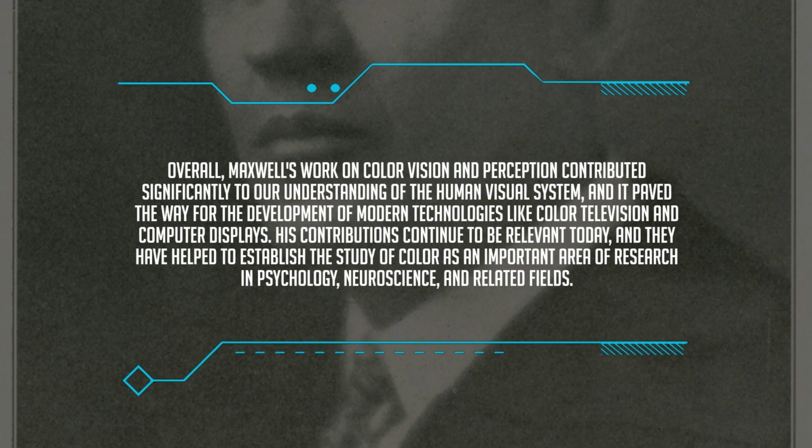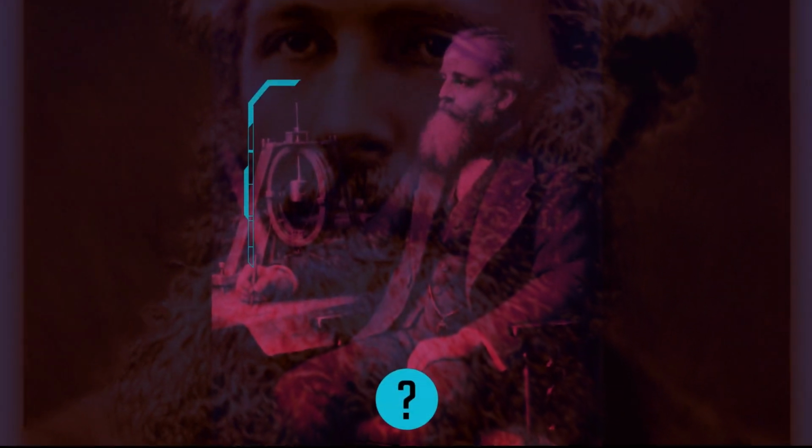His contributions continue to be relevant today, and they have helped to establish the study of color as an important area of research in psychology, neuroscience, and related fields.